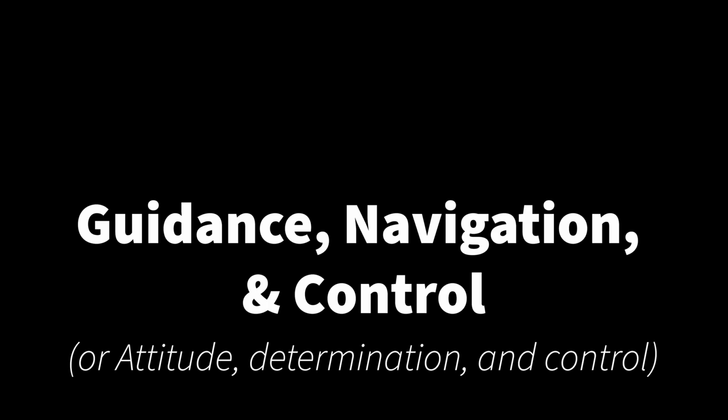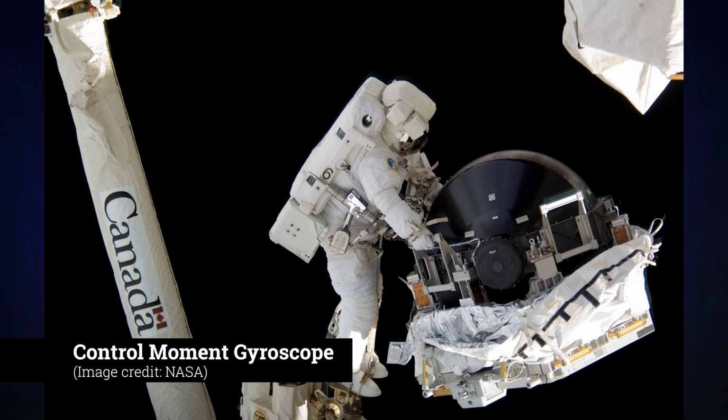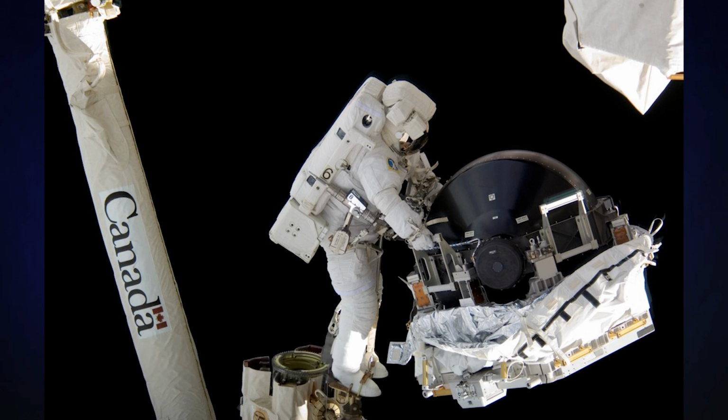This is sometimes known as attitude determination and control. Whatever you call it, these are the people who understand where your spacecraft is in space, where it's pointing, and how to change those things. They work with things like reaction wheels, star trackers, sun trackers, control moment gyroscopes, and inertial measurement sensors. A big part of their job is writing the algorithms that bring all the sensor data together, and then making decisions about what to do next and how to do it.